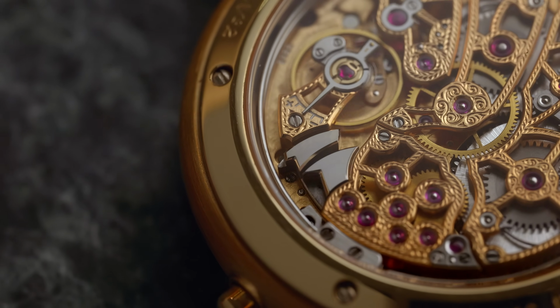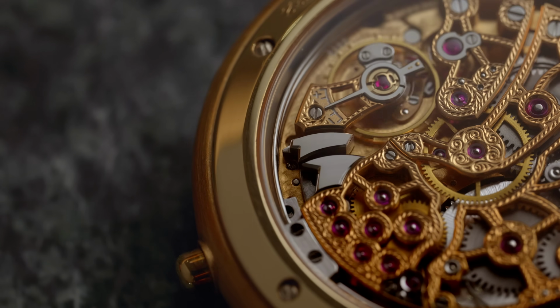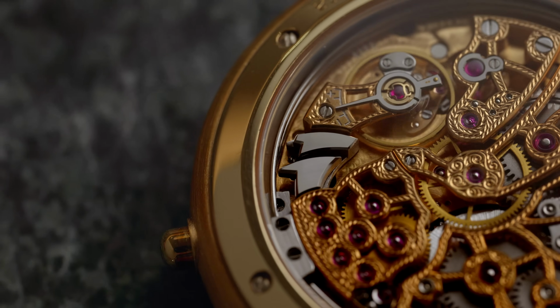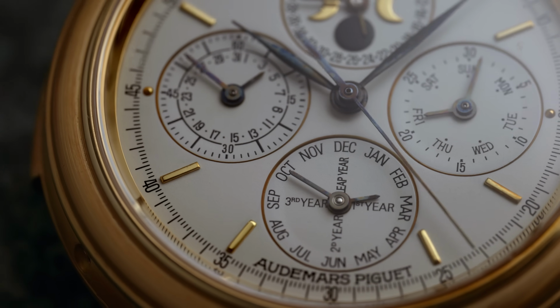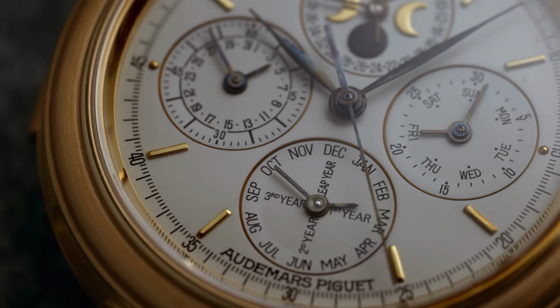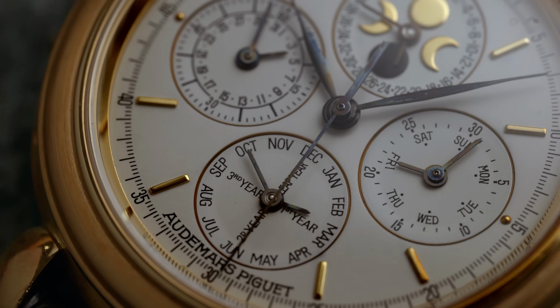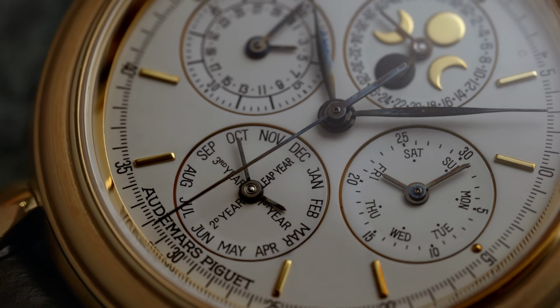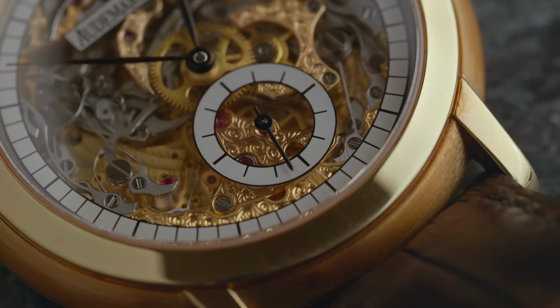And AP has historically always been very focused on chiming watches. Since the early days from 1882, AP has been making grand complication pocket watches, which means they included a split-second chronograph, perpetual calendar, and a minute repeater. So this was literally their bread and butter. It would take a watchmaker about 12 months to make one, and it's one watchmaker from start to finish.